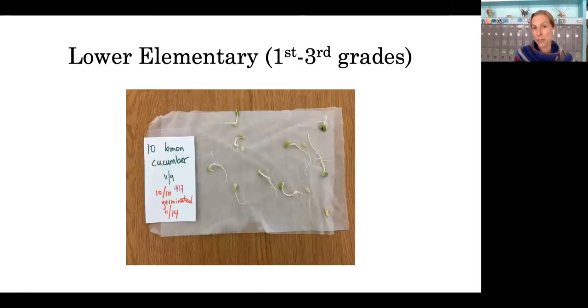Seed germination is also good to do with lower elementary students. So say we're starting with 10 lemon cucumber seeds, wet paper towel, Ziploc bag, and then 8 days later, counting how many of the seeds that we started with germinated, learning about germination rate.